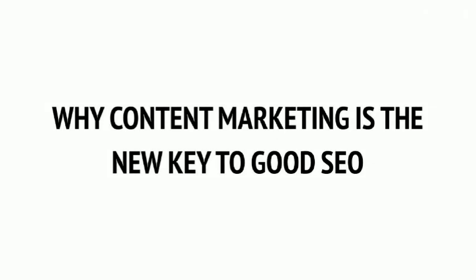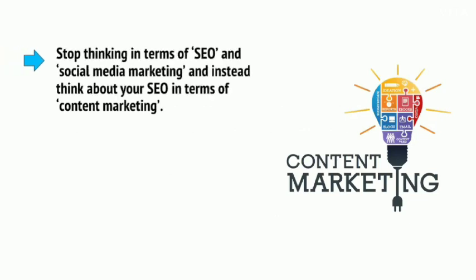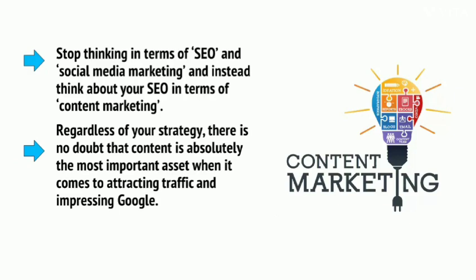Good SEO means forgetting SEO and concentrating on your user. It also means forgetting SEO insofar as you're going to be trying to merge your different marketing strategies to create one bigger approach. It means trying to write amazing posts and share them on social media so that you get more links, and it means writing great content that keeps people on your page longer. Stop thinking in terms of SEO and social media marketing, and instead think about your SEO in terms of content marketing. Regardless of your strategy, there is no doubt that content is absolutely the most important asset when it comes to attracting traffic and impressing Google.